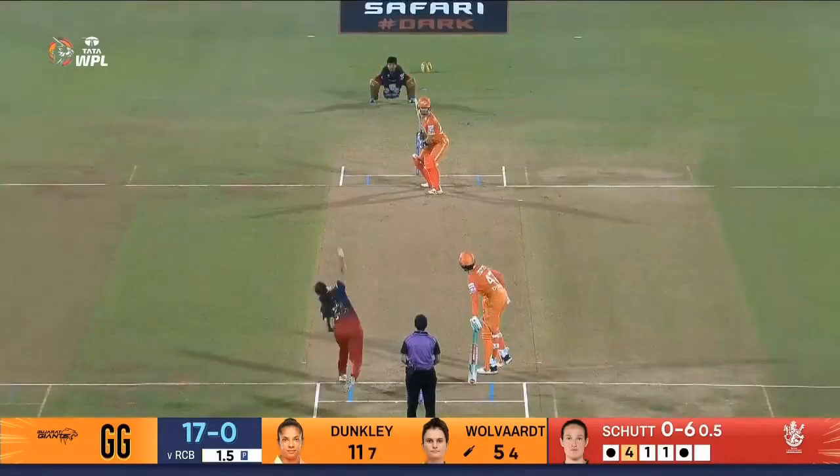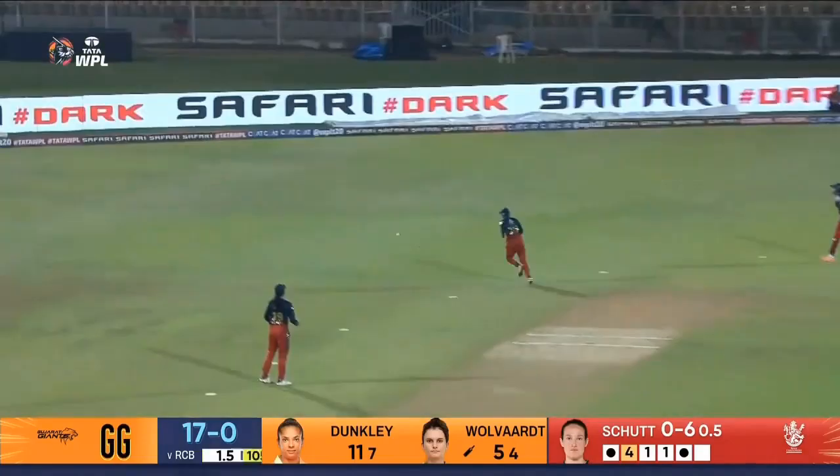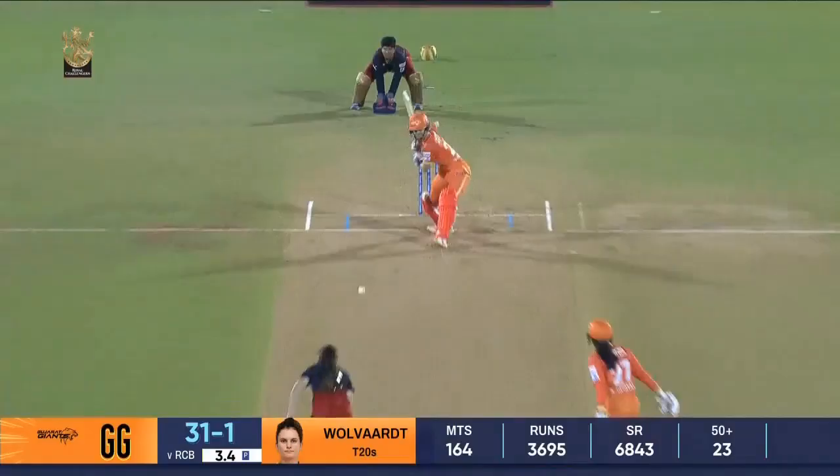0.2. Devine to Dunkley, 4, cracking shot. This was a tad shorter and Dunkley stayed back to account for the swing. 0.5. Devine to Dunkley, 4, too full and gets the treatment. This was nicely pitched on off stump. Dunkley gave herself a bit of room and slammed her drive down the ground, to the right of mid-off.